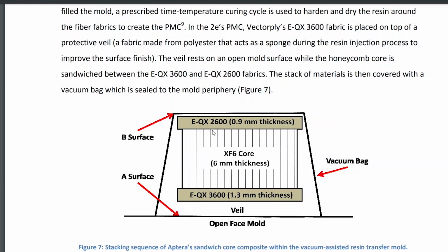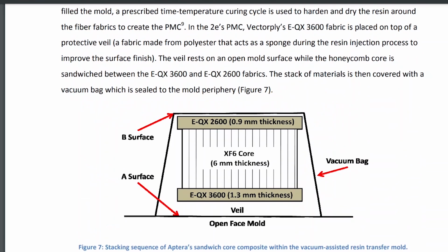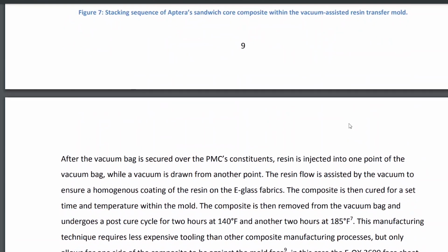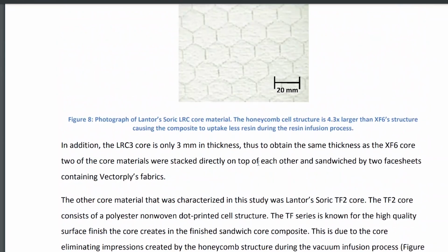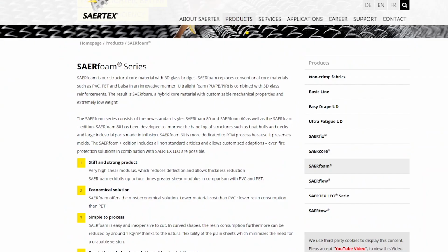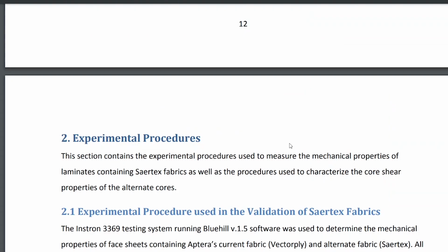Is this carbon fiber? Is this hemp? Is this Kevlar? Is this hemp? I don't know. Back then, this was all glass fiber, essentially. And so then he was looking, basically, this was a validation experiment where he was looking at this other company called Ceretex, and they found out they're still in business, and he was seeing if their product was just as good as Vectorply, so they would have redundant supply chain things.